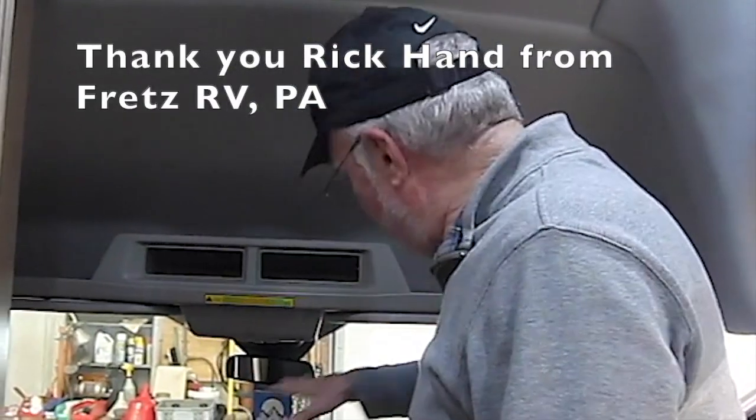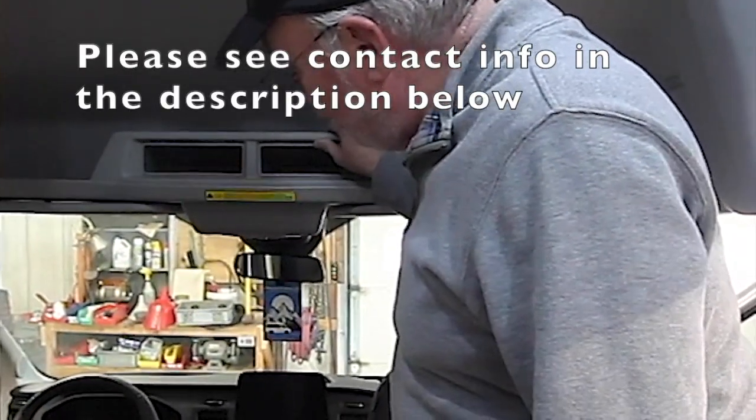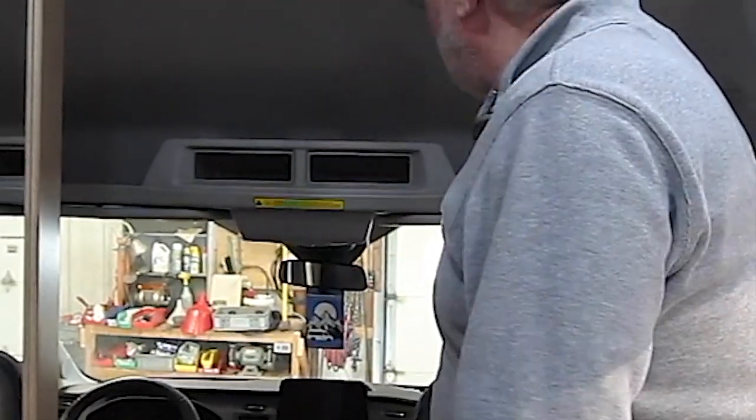I'm not going to take a lot of time going over the chassis features. It's all pretty straightforward Ford controls. And you have the Ford manual that goes through all that. So I think that's good. Enjoy.